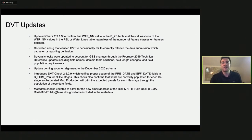I won't spend a ton of time on this slide, but in addition to the development that we've done on automated map production, because DVT passing is the trigger for automated map production, we've also been making some updates in parallel to the QC. As you can see on the slide, we've added a check that specifically looks at the life stage of the data that's been uploaded and checks the way those predate and fdate fields are populated, because that's kind of delicate for AMP. And that really helps facilitate the upload of data that AMP is capable of working with.